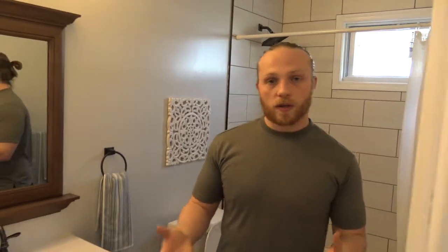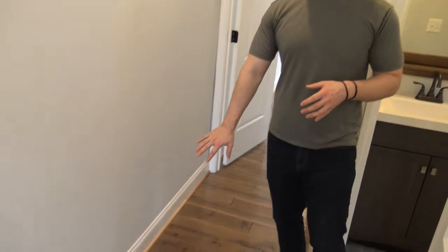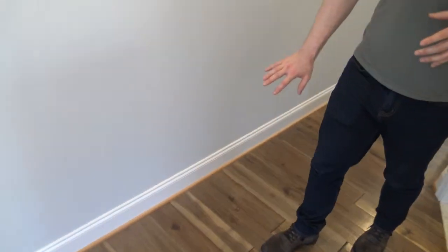The wood floors we got from Wood Floors Plus. The trim also comes from there. One of the things that we start to do is figure out where we can find the cheapest materials for different things. And so the trim is one of the areas where we get our cheapest stuff from Wood Floors Plus.